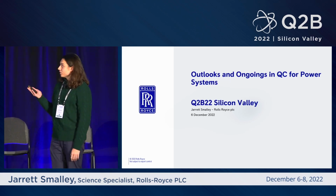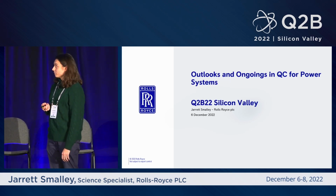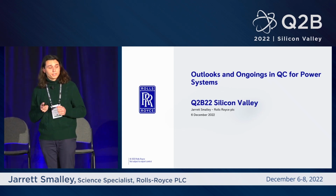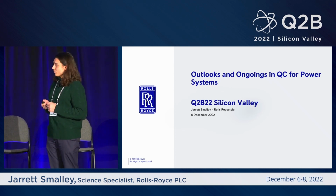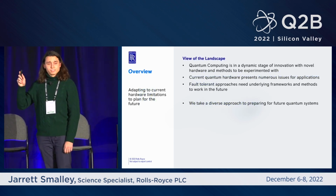So I'm just here to talk a bit about what we're doing at Rolls-Royce PLC within quantum computing, particularly for power systems, because that is what we care about. We care about the power systems both of today and the future. So here is a little overview of the things we're going to be talking about today.